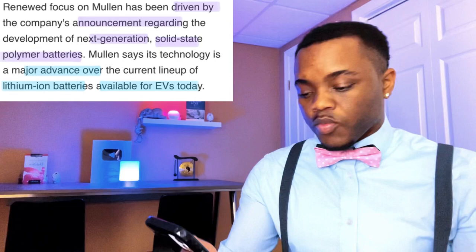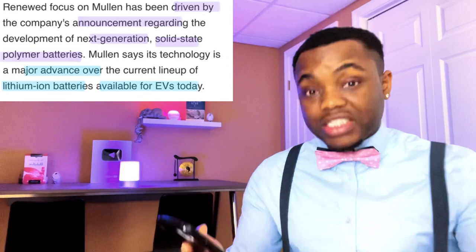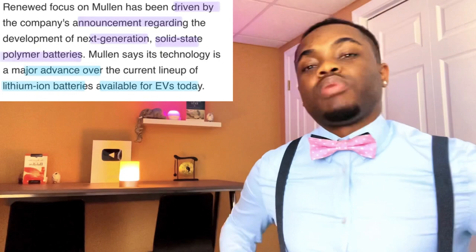They said some of this run is driven by the announcement that they're going to have a next gen solid state polymer battery. So the batteries that exist right now, like in, for example, Lucid cars, Tesla cars, Ford, all of these other things, and I highlighted this in blue just for you, are those lithium ion batteries. And these are actually quite advanced in being sold to the masses in their EVs, right?